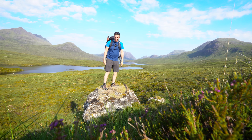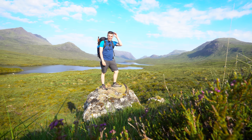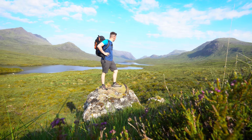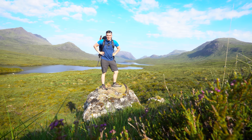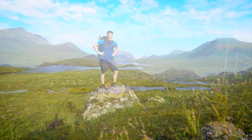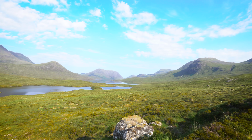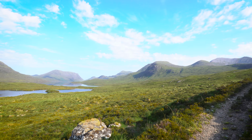Wow, what a view for first thing in the morning. So it's currently about 8 o'clock and I made it to Loch Fada, which you can see right behind me there. I'll show you some of the views. What a spectacular morning. What has happened to Scotland just now with this weather recently?